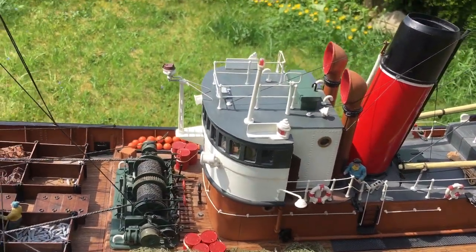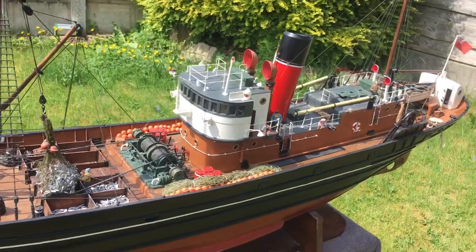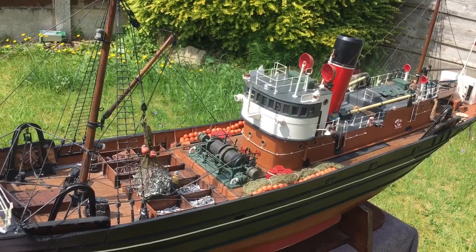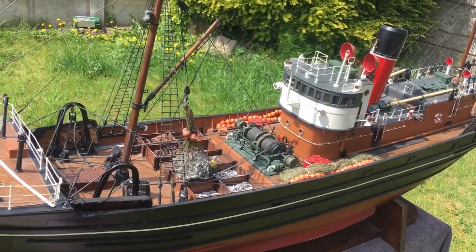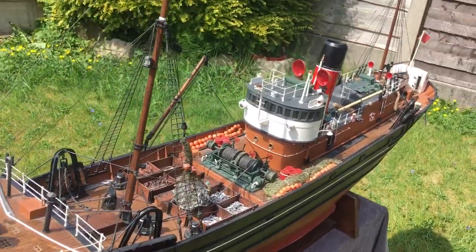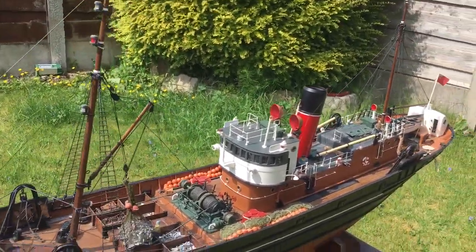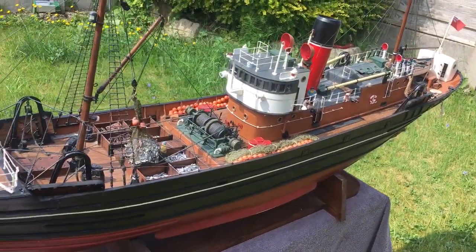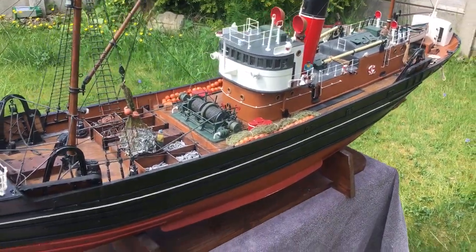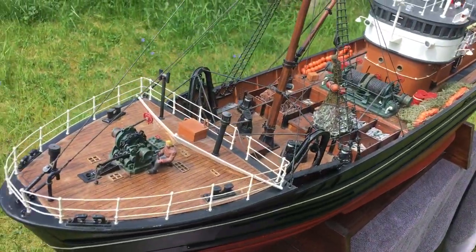Obviously these were a big boat. The full-size boat was, just off the top of my head, 140 feet long, and they had a beam of 28 feet. The engines, I think, were 1,100 horsepower, so they could quite move. I think they had a cruising speed of around about 12 knots, which for quite a large boat wasn't too bad when she was launched in '59.